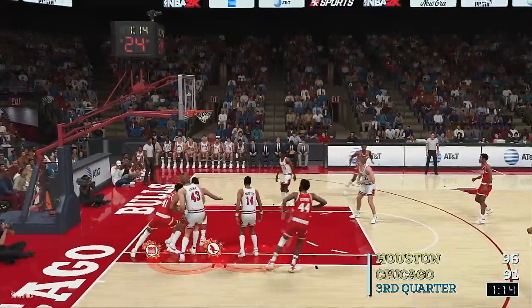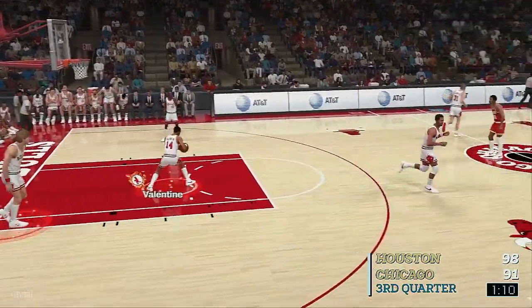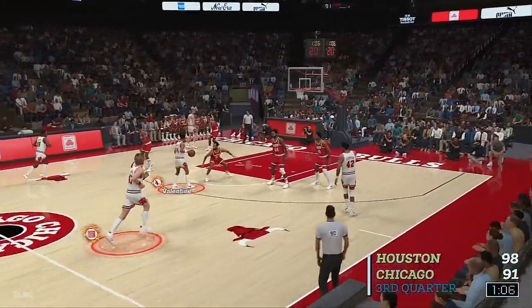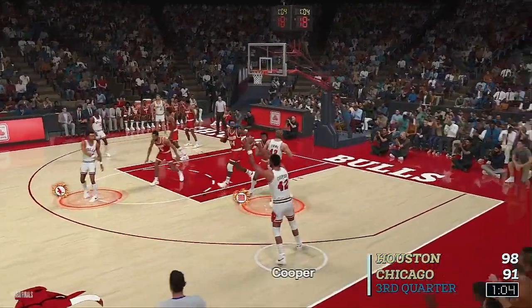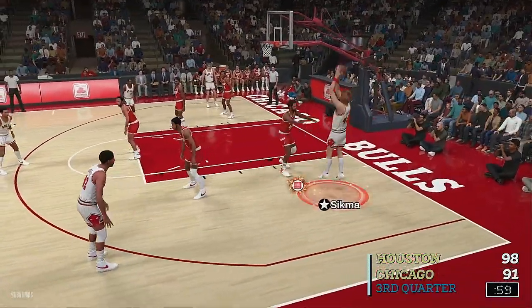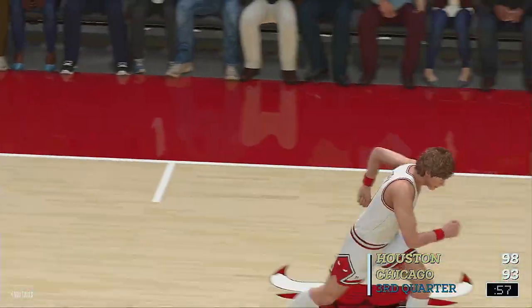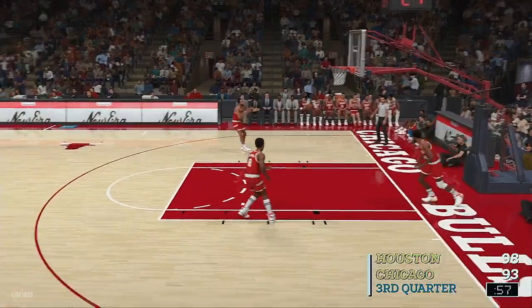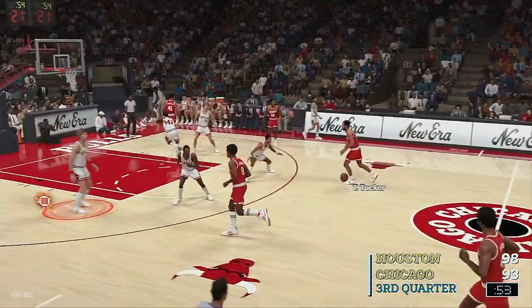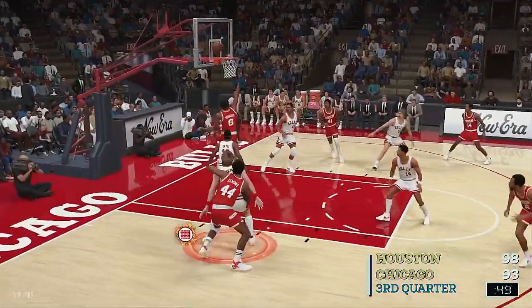Just 5 to shoot. That one drops for him. 22 points for him. 1:10 left in the third quarter. Bulls trail by 7. Here's Cooper. Fades away. It's good again. And an excellent shooting night so far for Sigma, with exceptional fundamentals, exquisite footwork, and a jumper that cannot be blocked. Sigma can score in a variety of ways.